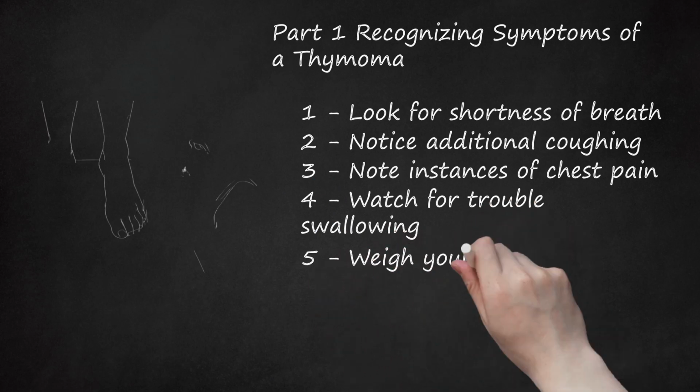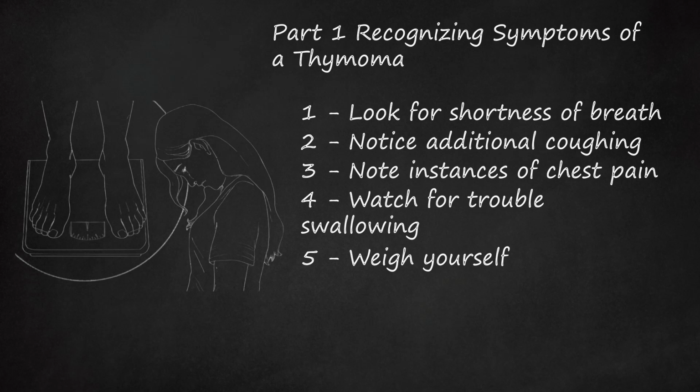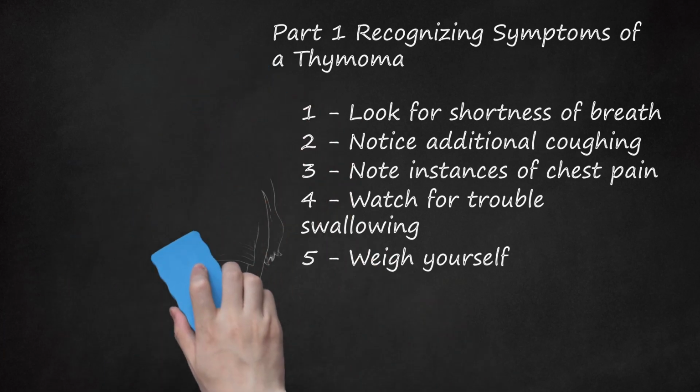5. Weigh yourself. Because the thymus tumor can become cancerous and spread throughout the body, very rarely, you may experience weight loss due to the increased needs of the cancer tissue. Check your current weight against an older reading. If you experience unintentional weight loss without any known reason, check with your healthcare provider. Many cancers have weight loss as a symptom.